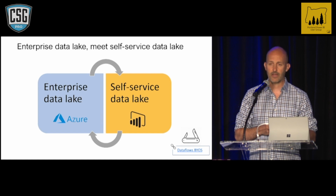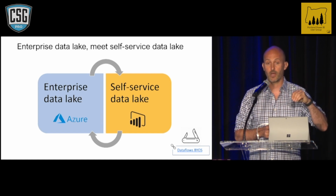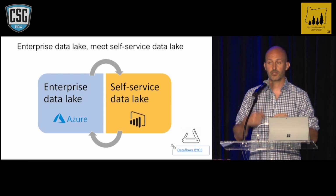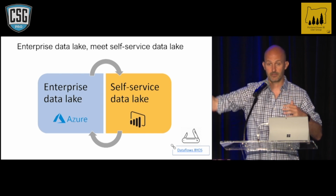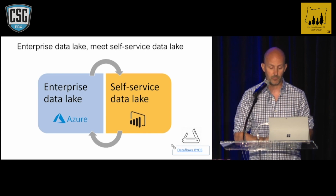And they announced something at the summit recently. You're going to be able to do direct query off of this data lake as well. So, not just doing direct query out to your Oracle database that's on the other side of the country, but doing direct query right against the data lake data, which is pretty cool.